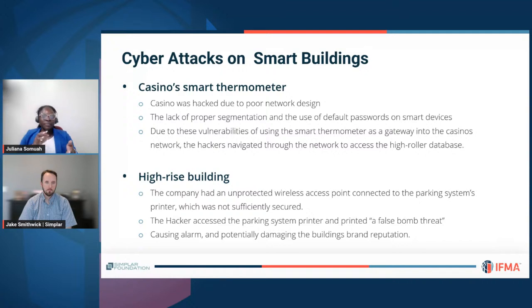A hacker targeted a commercial high-rise building of 40 to 50 floors, and this building had about two government offices in it. The hacker penetrated the parking system printer VLAN through an exposed wireless access point, and told the printer to print a message stating there's a bomb in the building.